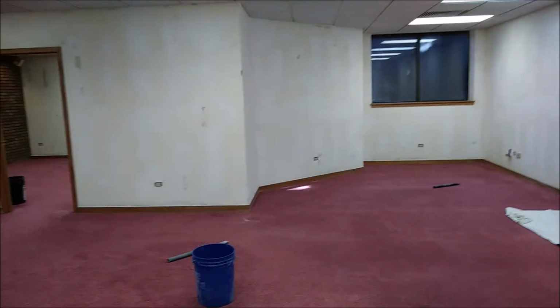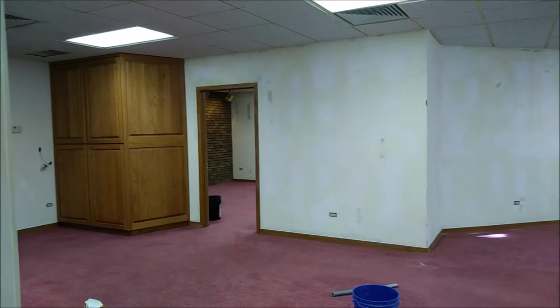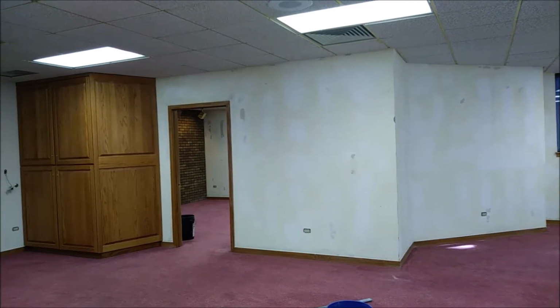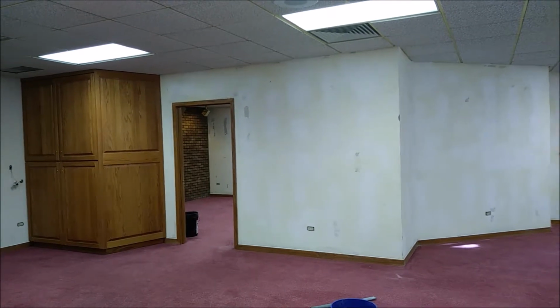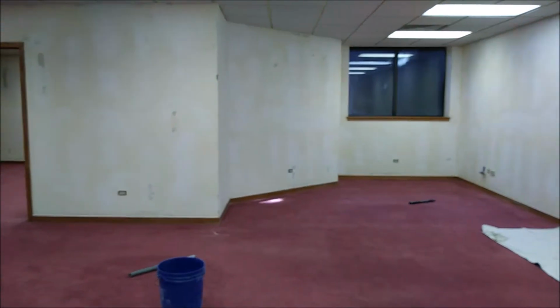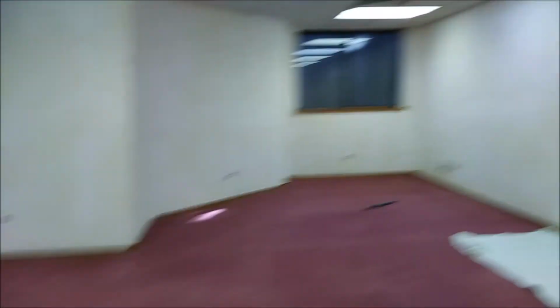All right, so back here in a minute. Well, not a minute. Tomorrow, and I'm going to get the rest of this. Get this thing painted, get it cleaned up, and then this area will be just about ready for rent. Somebody will come in and clean the carpet. But yeah, we're getting there. Quickly approaching having this finalized.